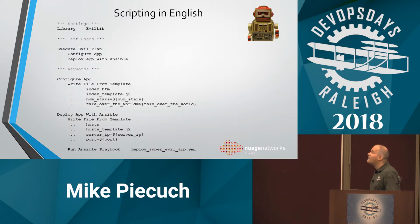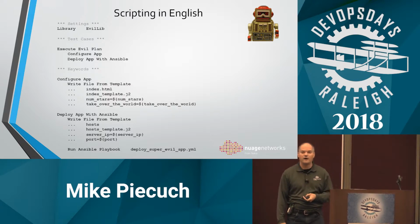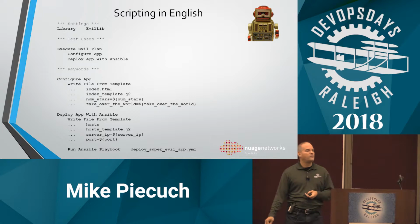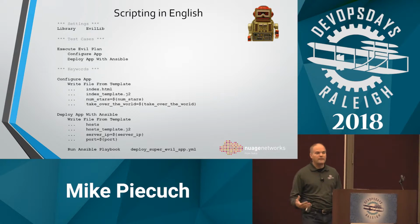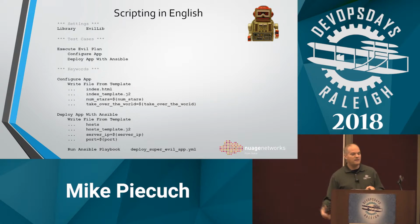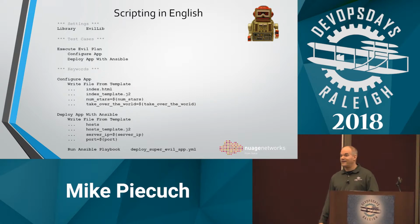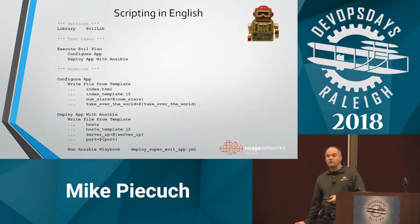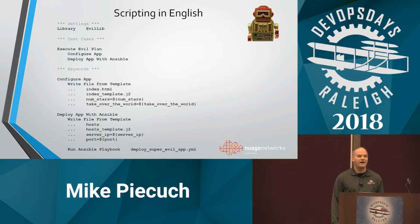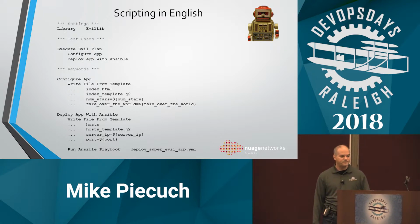Okay, so this is what the Robot framework script looks like. You're looking at deploy superevilapp.robot. You'll notice it's pretty close to English. It should be pretty readable, even to executives. It's broken into different sections. So we have the settings section. This is where I'm going to be including my evil lib, which I will need to write.